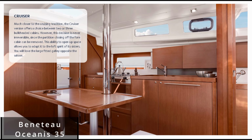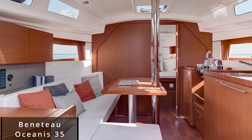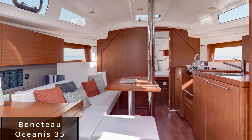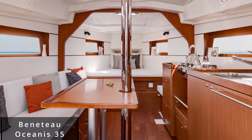Then up next we have the cruiser version. Now this is much, much closer to your traditional cruising style vessel. This has two or three cabin layout with bulkheaded separate cabins. However, you can always still remove the bulkheads. It's incredibly easy, so it's a nice additional feature if you're gonna be in one area for a long time.